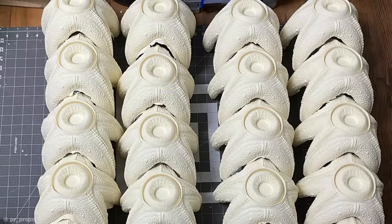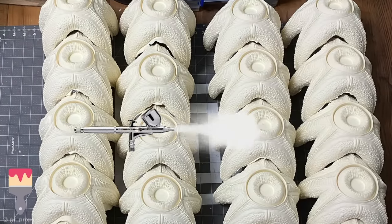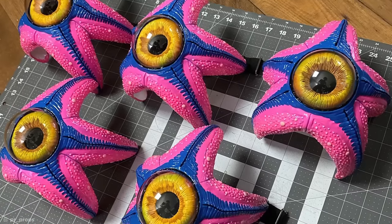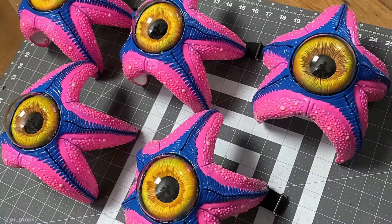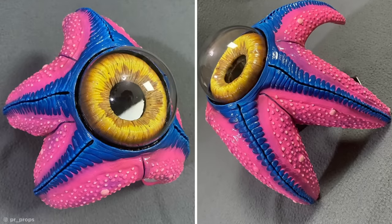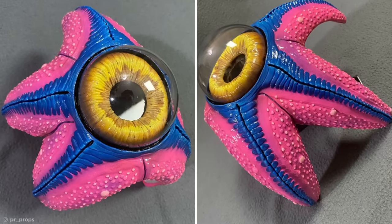The mask was painted using a combination of acrylic and airbrush paints before being finished with a gloss varnish to emulate the slippery nature of Starro's facehuggers. Talk about an eye for detail. The precise paint job on that big eye really has to be seen to be believed.